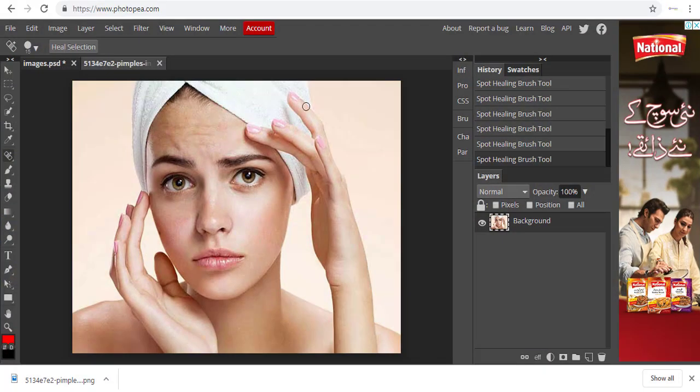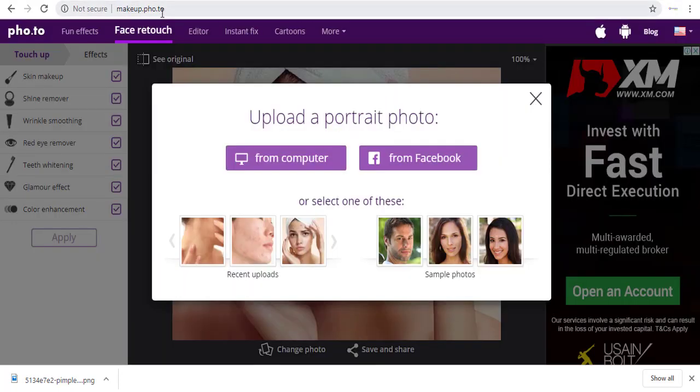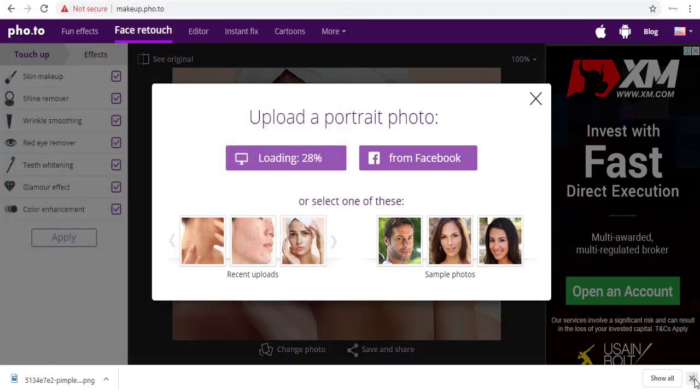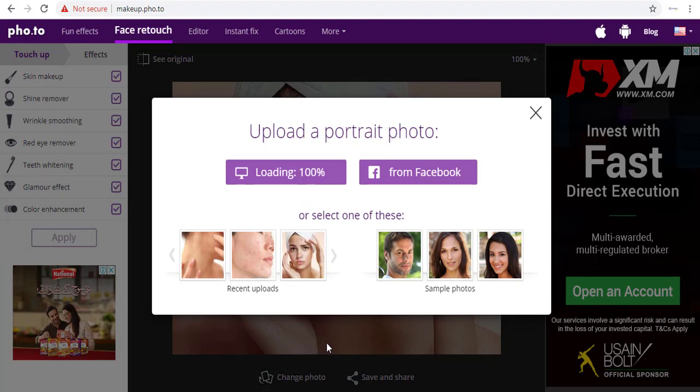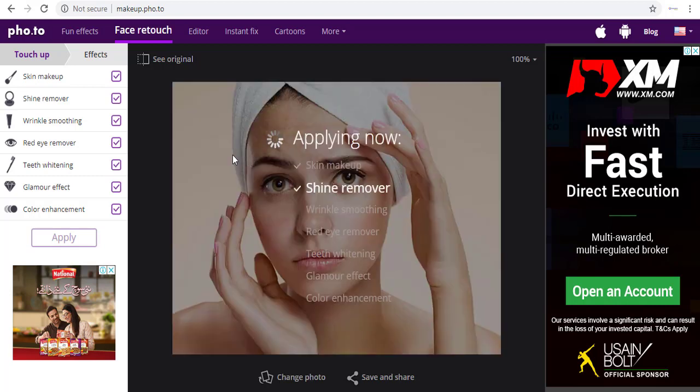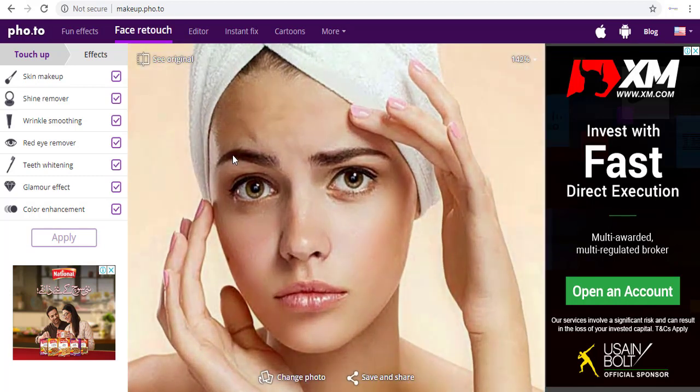Now let's move to the second platform, that is makeup.pho.to. Click on upload a portrait photo from computer. Now upload that image that you have downloaded from Photopea.com. Upload it on that side. So what does this side do? This side will actually improve the color effect, the enhancement, glamour, whitening. You can do all sorts of improvement to your face or your skin using this makeup.pho.to tool.